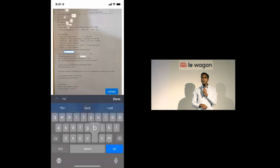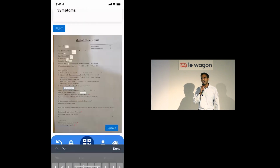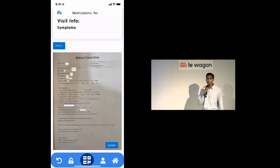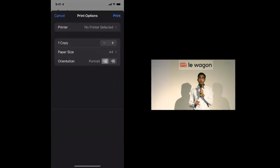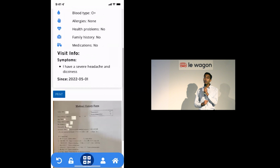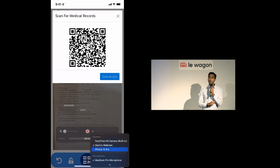So I'm just going to type in the symptoms that I have. And I'm just going to put severe headaches and dizziness. And it started around May 1st. It's been almost a month. So this is great. So now I go to see the doctor, and the doctor is asking me for all of this information. He has the option to print out the information, but what I really want to do is scan the information via QR code and upload it to him.